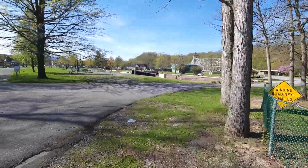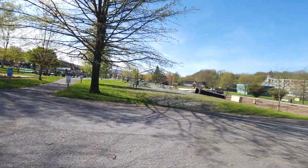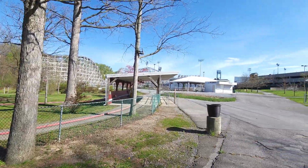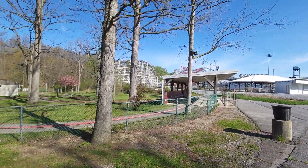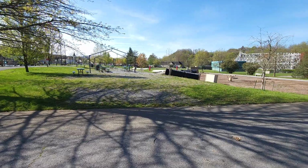All right, so we're going to walk over here. Right there is the mini golf course, for point of reference. And also, if you're not familiar, on the other side of Skyliner is where the Altoona Curve baseball field is. All right, so you've got picnic tables here.